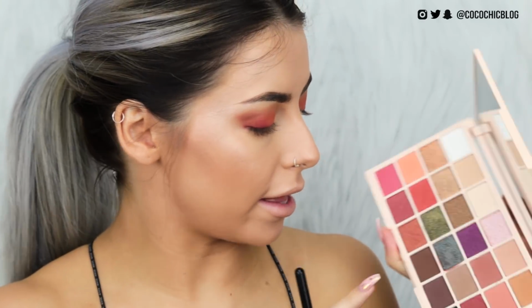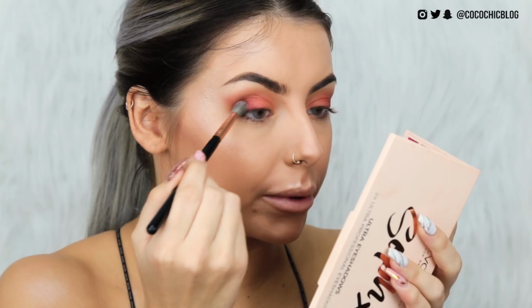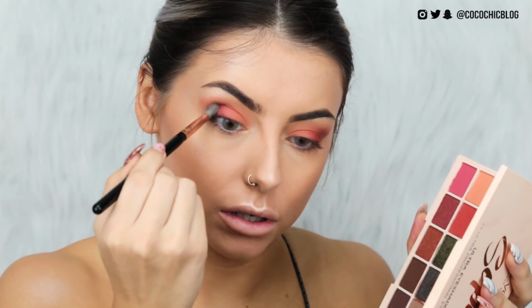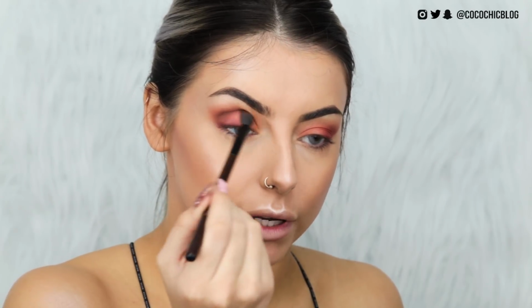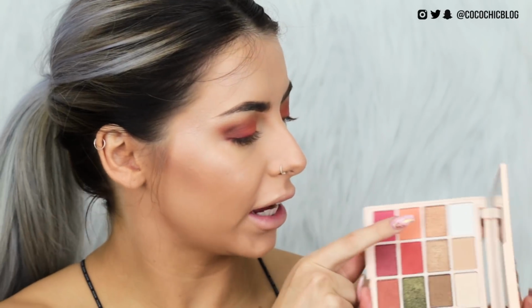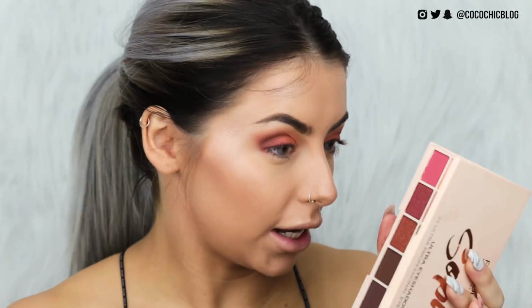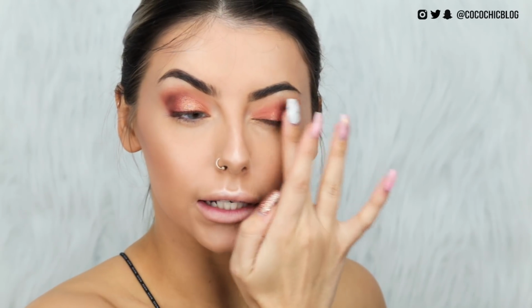So next, I think I'm going to actually go ahead and take this shade down here and just deepen that up a little bit on the outer corner. And then again, just kind of blend all of that in. Then what I think I'm going to do is take this shade here. I'm just going to take it on my fingers, and I'm going to pat that all over the centre of my lid, I think. And again, just same for this side.